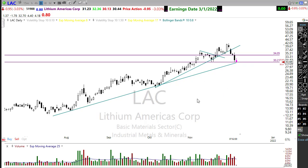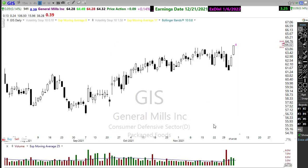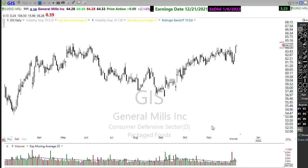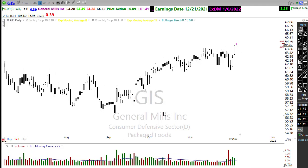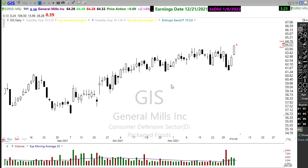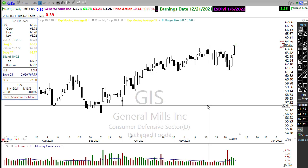So watch that closely. When you take a look at stocks like GIS, this is a defensive sector company starting to move to the upside. Watch this price resistance in the chart. But when we start to see these dividend payers, some of these more defensive sector stocks perking up, makes you have just a little concern about the market, that there may be a little bit of a rotation going to some safety plays in the market.